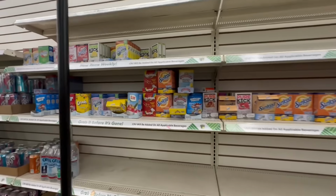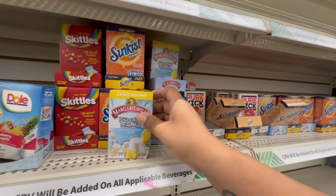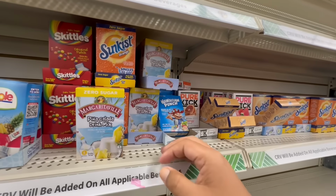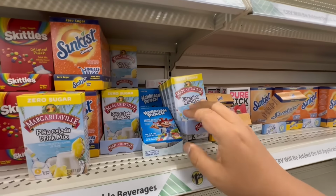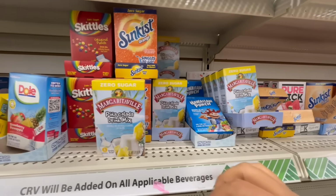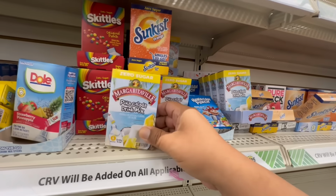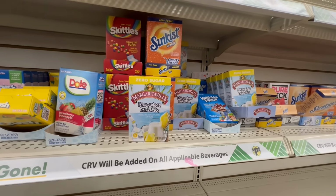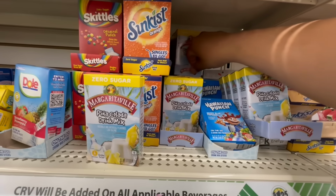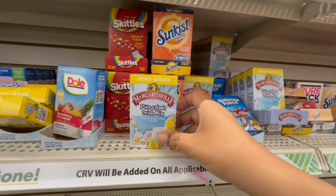Let's see if they have. Oh my God, look what's back. Okay, yeah, Crystal told me that these were back and I wasn't sure if Maestro was going to get them. But here they are, you guys. The Pina Colada Margaritaville. Make sure you get Margaritaville. This stuff is so good. I remember they got them in last year and they flew off the shelf. People went crazy for them. So I'm going to grab them today.